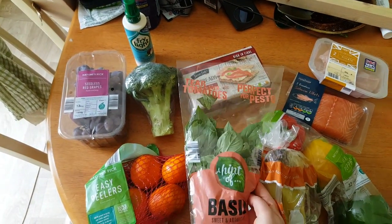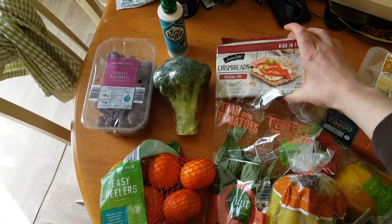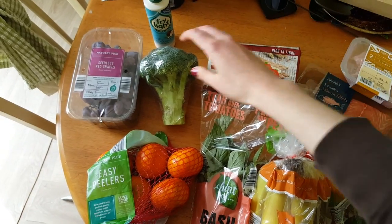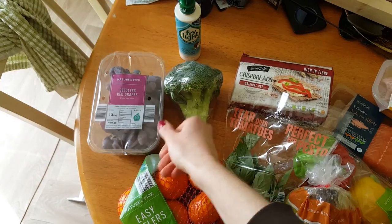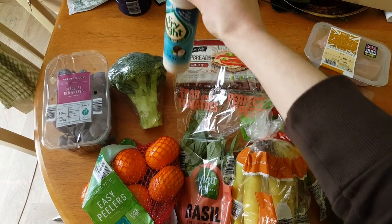I've got some basil because I'm going to do a spicy tomato and basil soup. I bought some of these crisp breads, and you can actually have 5 of these as your healthy extra B. They're just like the Ryvitas, but cheaper. Some broccoli for later on with the roast dinner, some easy peelers and some grapes. And I also got some coconut fry light. I like to use this in my desserts and things, and that was on offer for £1.50 as well.